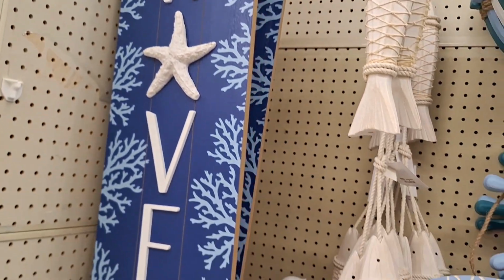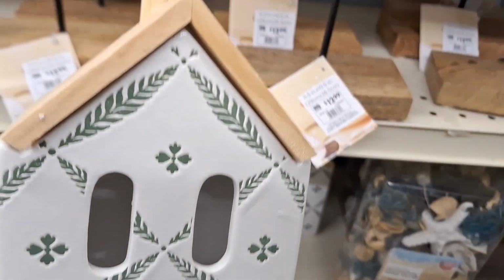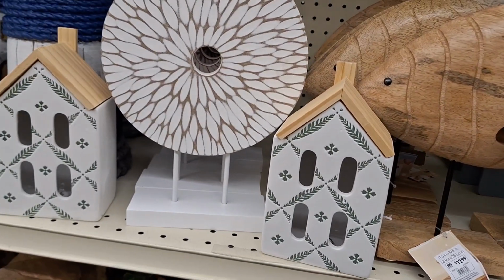Most of these signs are all $18.99, so I think it's not a bad deal. $12.99 for that one. And look at these little houses. They light up, so that's always fun. $14.99.